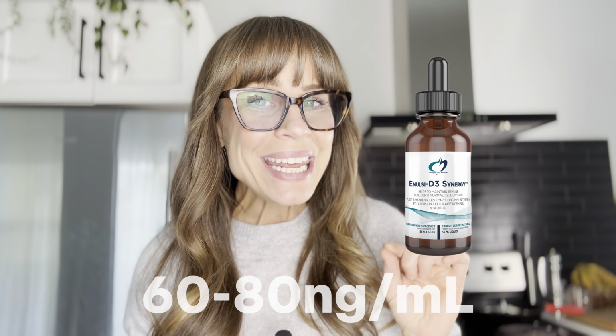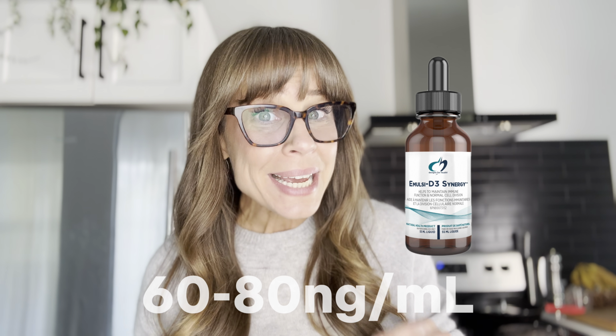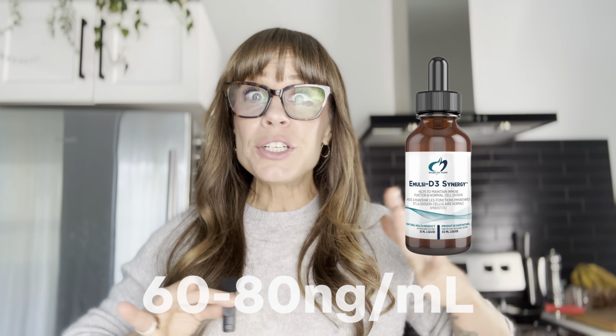The next supplement is vitamin D. Now, the optimal range for vitamin D is between 60 and 80 nanograms per milliliter. This might surprise you, because on your lab test results, you're going to find that that range is much more broad. Dosing will depend on your levels, and it's important to note that if you are chronically low in vitamin D, it's often due to an excess toxin issue and a magnesium deficiency.